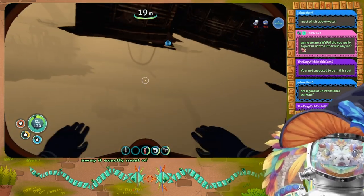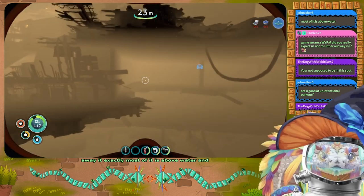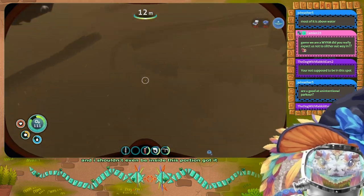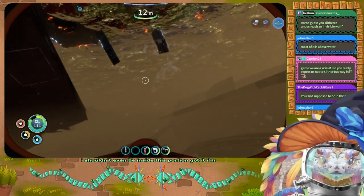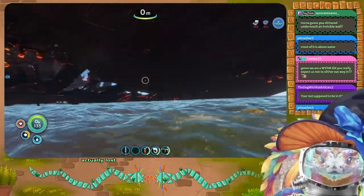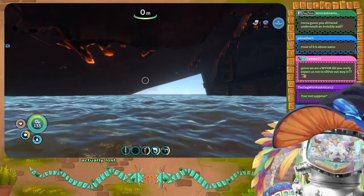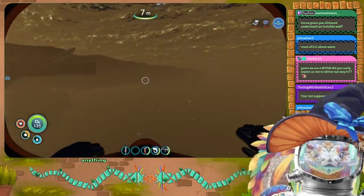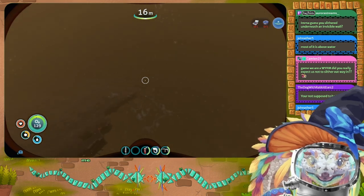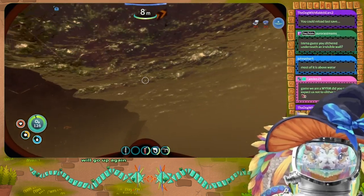Most of it is above water. Oh. I shouldn't even be inside this portion. Got it. I'm actually lost. Guess you slithered underneath an invisible wall. It seems like that's what happened. Alright, so let me get the fuck out, and then we will go up again. If I can remember the way out.